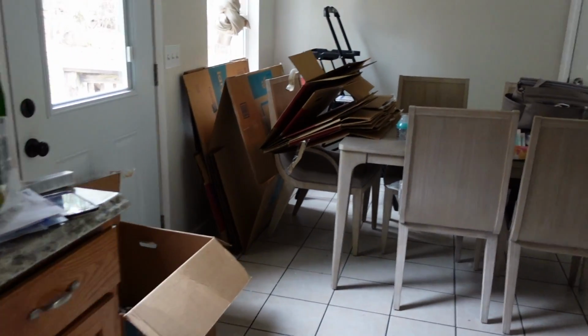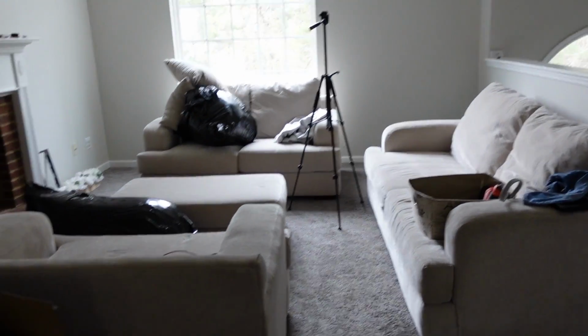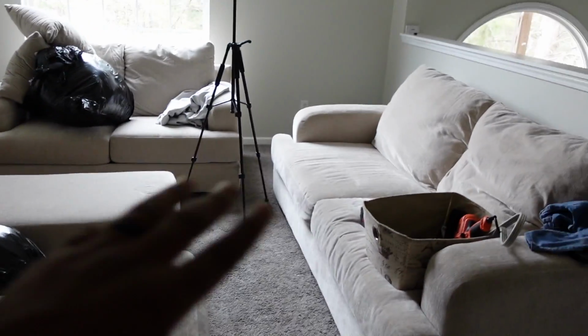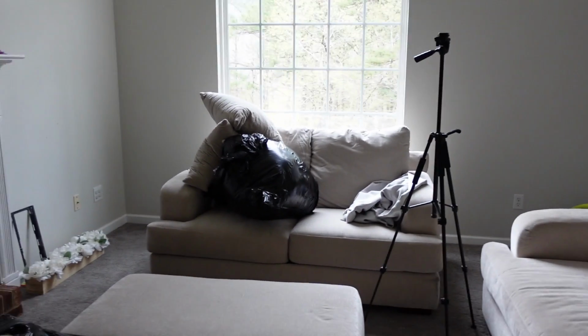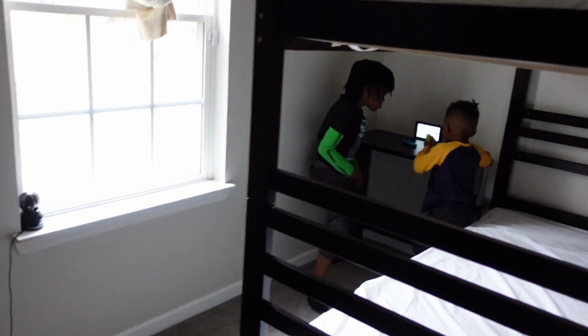We have a whole bunch of broken down boxes. I'm probably gonna finish off the living room today, go get the pillows for here and the ones for these two. And then the boys' room is pretty much done. Gotta put on the bed sheets. We got the desk in here. Get his desk chair.